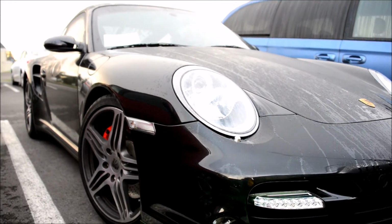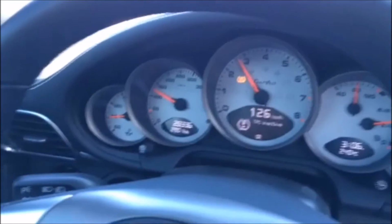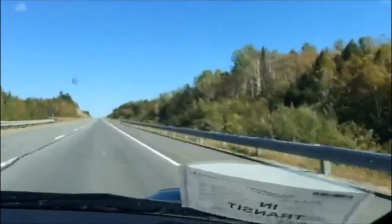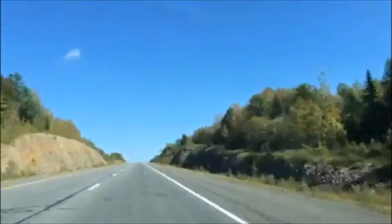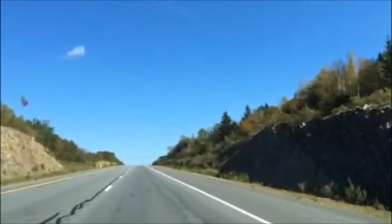We're home today. 5,000 kilometers down. Driving with the window open, as you'll notice, and the air conditioning off. Other than that, no problems, and just looking forward to getting it washed and fixed. It's been a great trip.